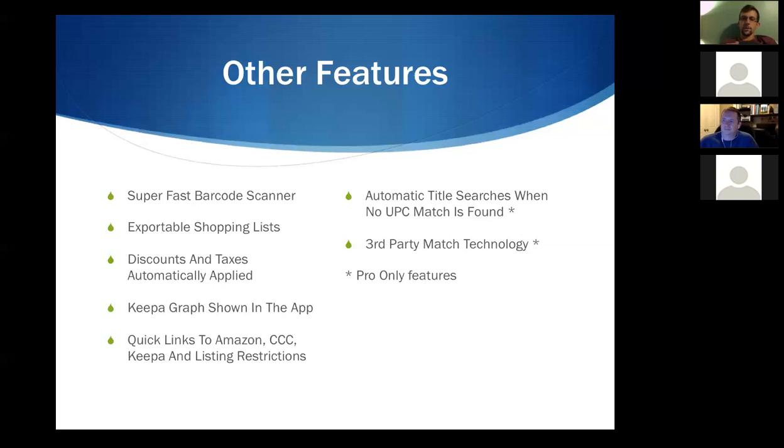Let's say the price is $10.99, but you get 50% off. So ScanGenie does that math for you. So you don't have to punch in your phone on a calculator all those additional discounts to see what your profit's going to be. Yeah, that works.